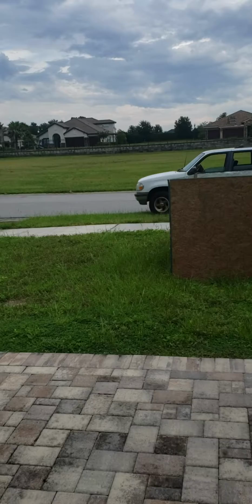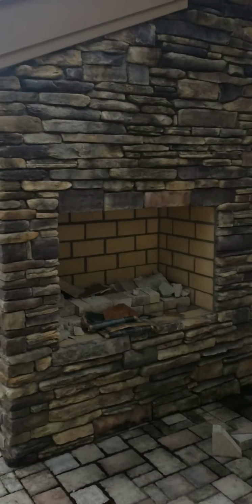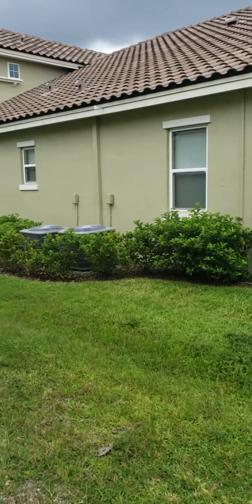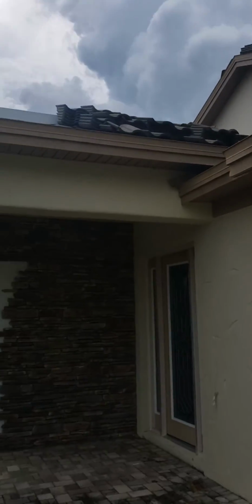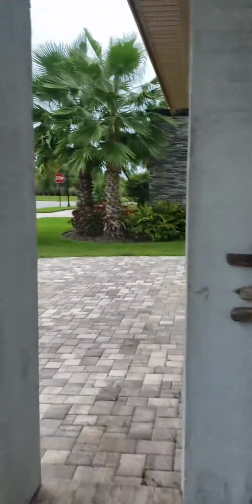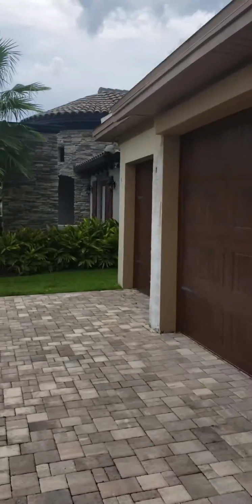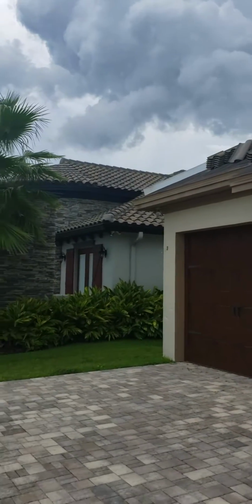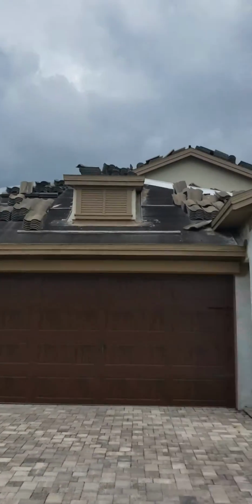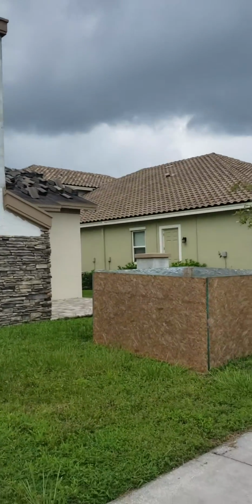Through here, you come outside of the house. There you go. Awesome property. Awesome flip. This one you can be making money real fast. Look at that. This house is almost finished. Yep.